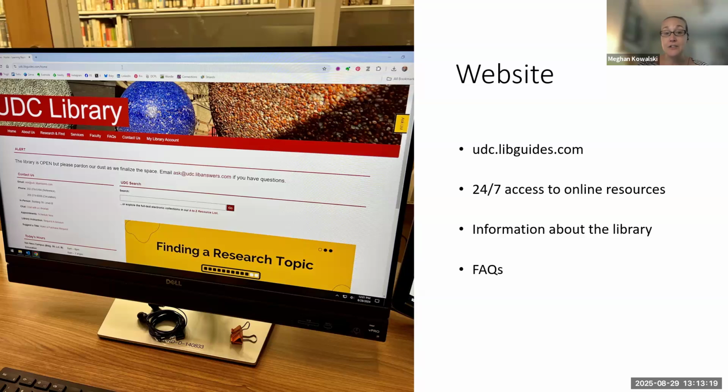Or if you Google UDC Library, we are the very first thing that comes up. We are also listed under the quick links in My UDC. And not only do you have access to information about the library as well as all of the databases available to you, we also have a robust frequently asked questions page if you prefer to search that, and that is keyword searchable as well. And I'll be doing a quick demo of the website towards the end of this session.